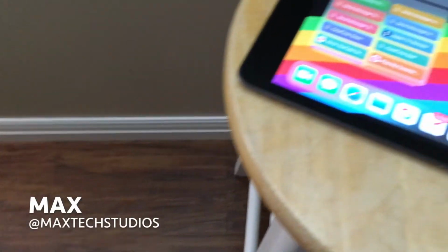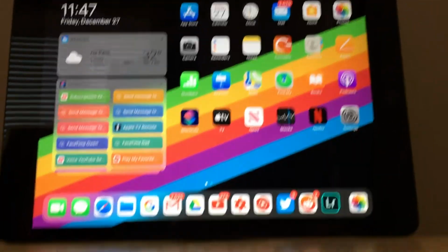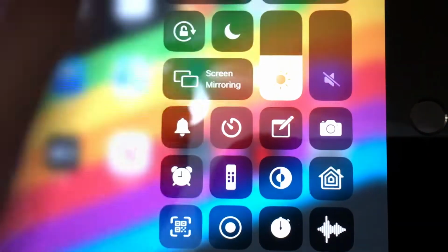Back to Max Tech Studios, and today we're going to be doing a final year-end review of the Apple 10.2-inch base iPad. At $329, this might be the best value Apple product you can buy today. Let's start with the display.